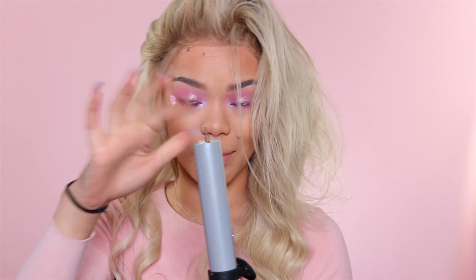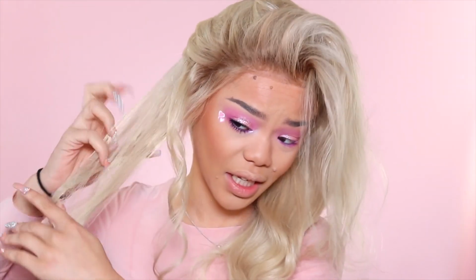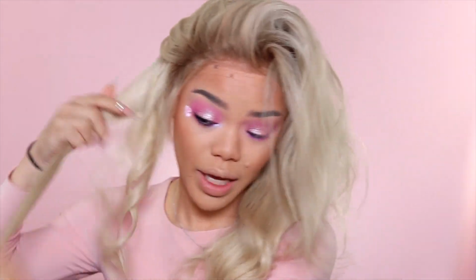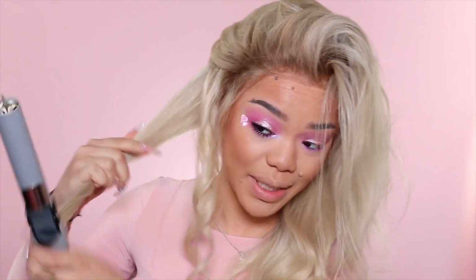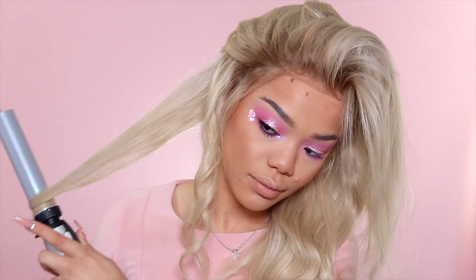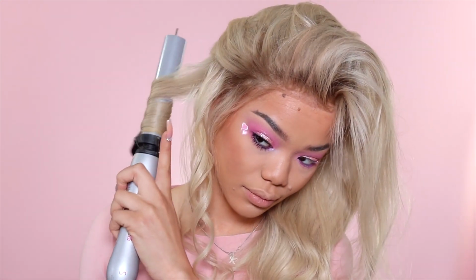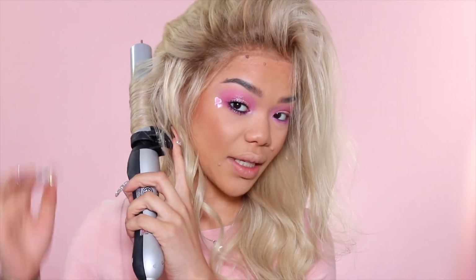Yes, the top of my thing is broken. I broke the top of my beach waver, so don't judge me. It still works, so I'm still going to use it. That thing was expensive. I think I paid well over $100 for this curling iron. So just because the top is missing doesn't mean the heat is missing. Absolutely not. I'm still going to use it. So basically, I'm about to do this to my entire head.